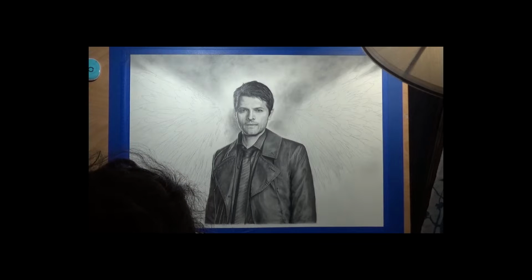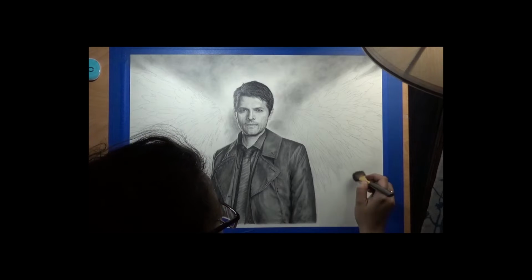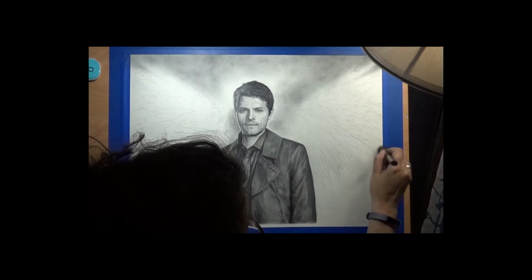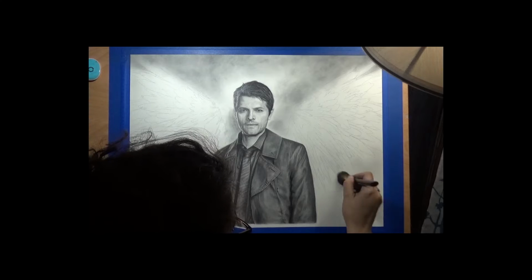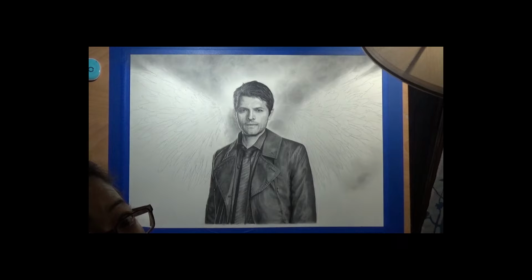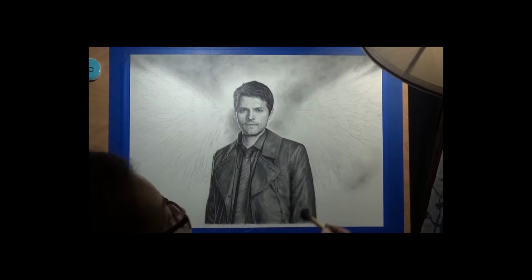But whenever I'm changing tools or doing something specific, I'll explain that stuff as I go along. And now you can just kind of watch me go for a while. Make sure you can see what I'm doing. Okay. It's amazing how dark that looks up there.